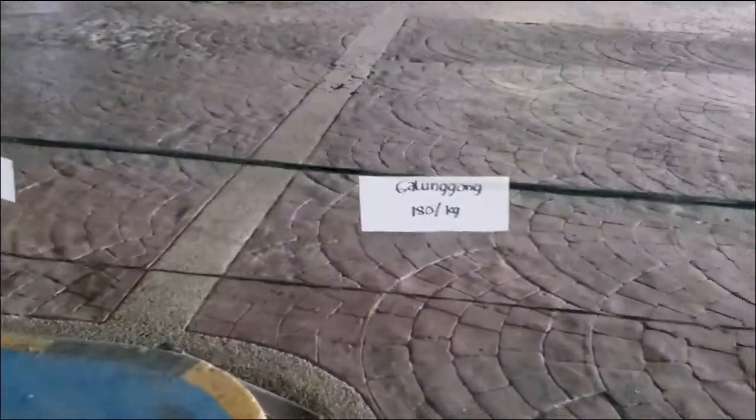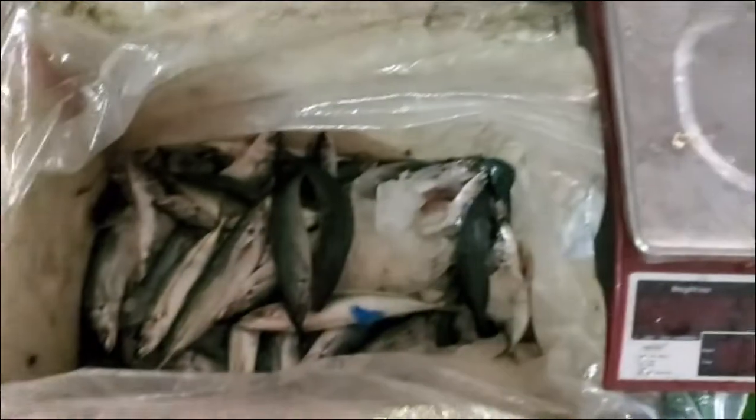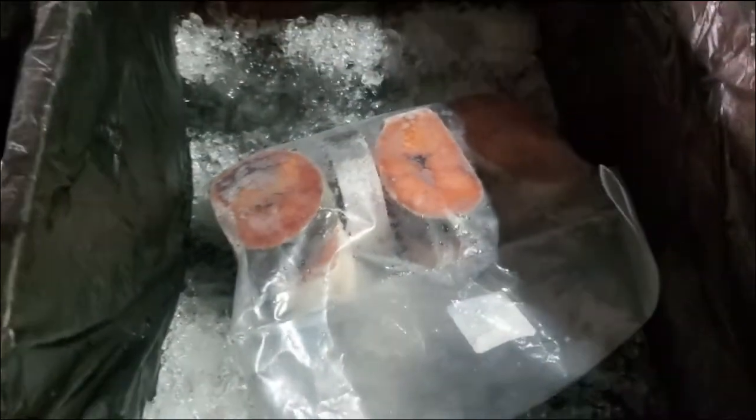Kind of put fish. Salmon in the bag. That's actually a big cut of salmon. I had a pork belly. That's probably what we would have got. I like the pork belly.